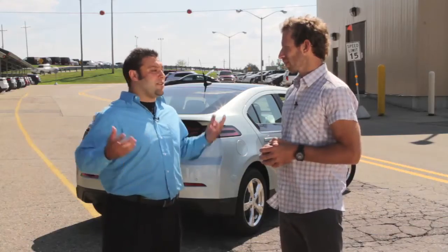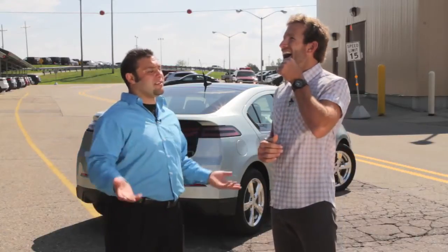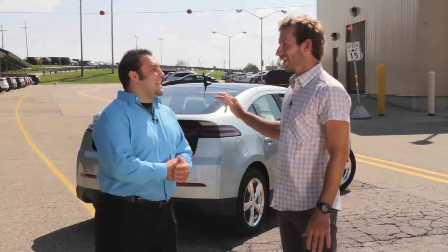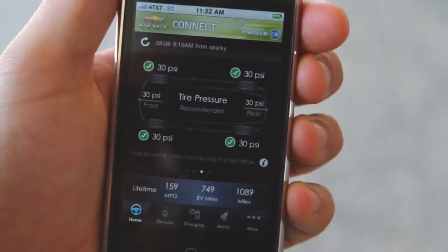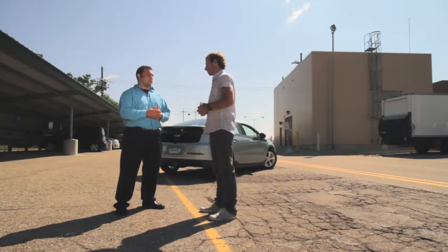And the nice part is you don't have to be within any kind of range of your vehicle. It just goes over the cellular network through OnStar. So you could be in a whole other state and start your car. Yep. All right, so obviously this is a really cool thing, trying to integrate the car into your lifestyle instead of you into the lifestyle of the car. Correct. Awesome.